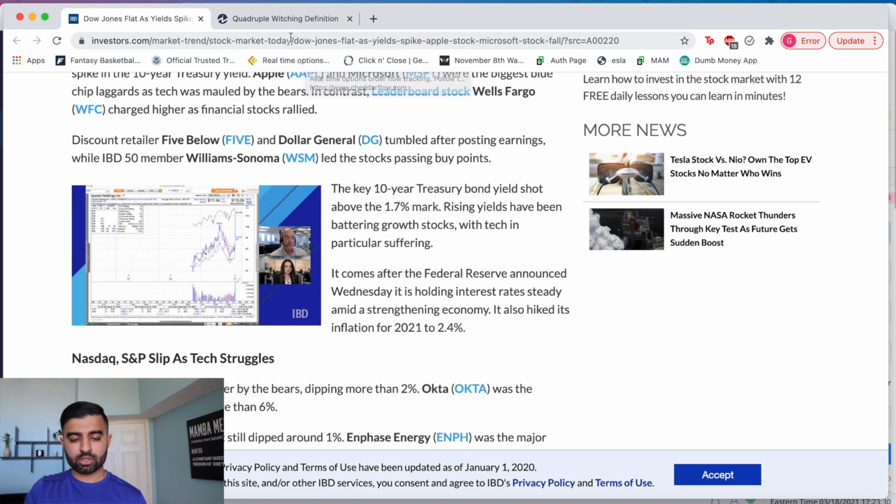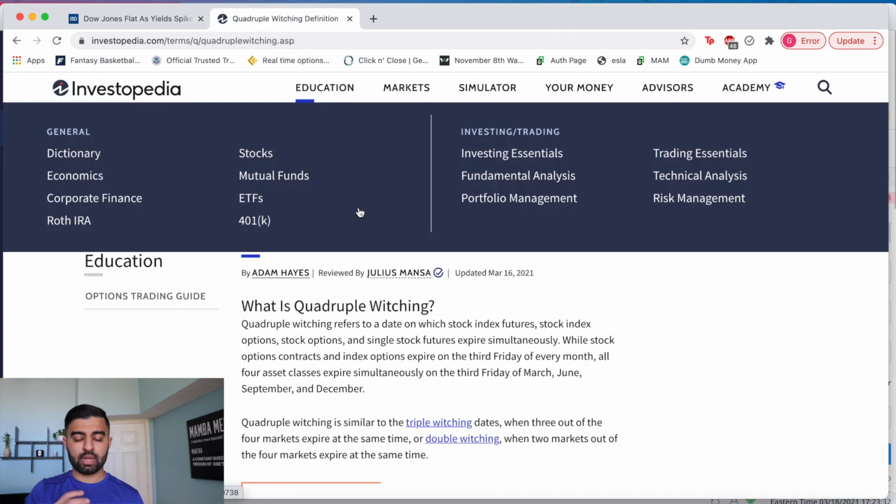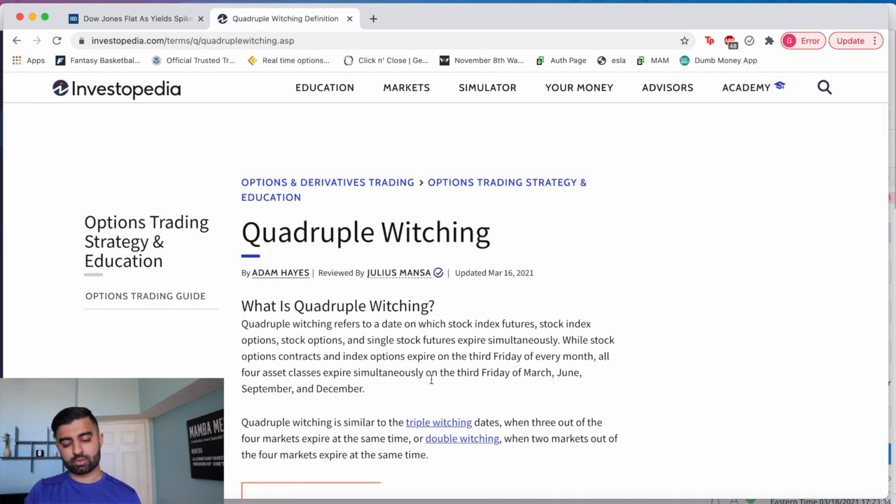And the other thing that I want to talk about real quick is what's called quadruple witching, or quad witching. And that is a date where the stock index futures, stock index options, stock options, and single stock futures expire simultaneously.